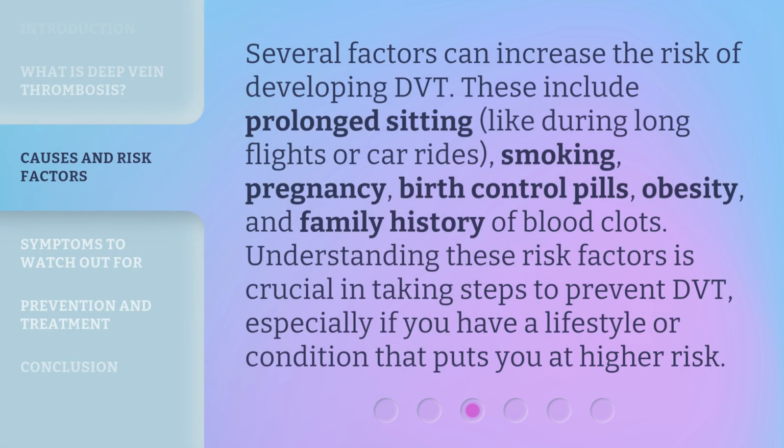Several factors can increase the risk of developing DVT. These include prolonged sitting, like during long flights or car rides, smoking, pregnancy, birth control pills, obesity, and family history of blood clots. Understanding these risk factors is crucial in taking steps to prevent DVT, especially if you have a lifestyle or condition that puts you at higher risk.